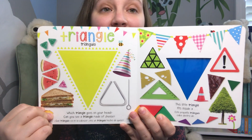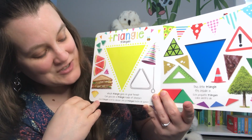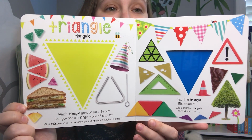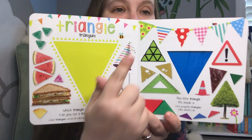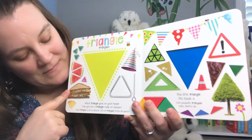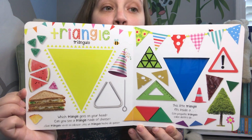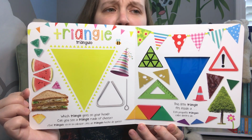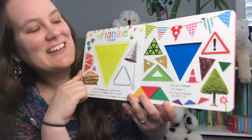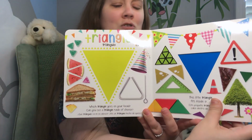Then we have a triangle. This is triangulo. Which triangle goes on your head? Where's it at? Good job. And look, there's our bumblebee friend again. I wonder if he's on every page. I didn't notice that. I wonder if he is. Can you see a triangle made of cheese? Where is that triangle made of cheese? Good job. Then this little triangle fits inside a... I wonder what shape is left.